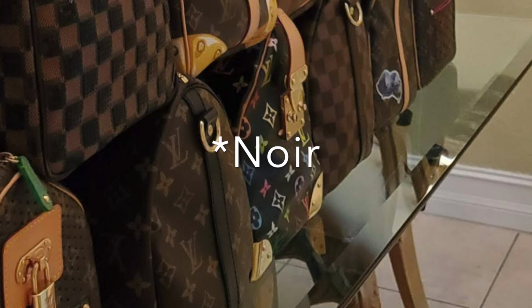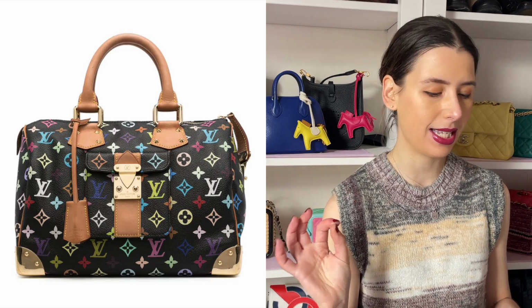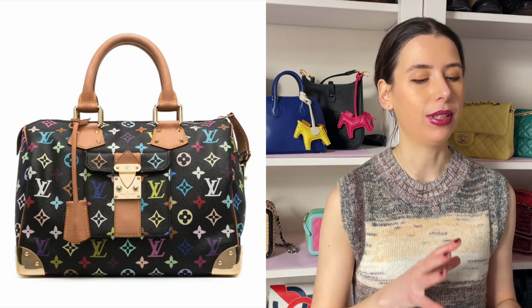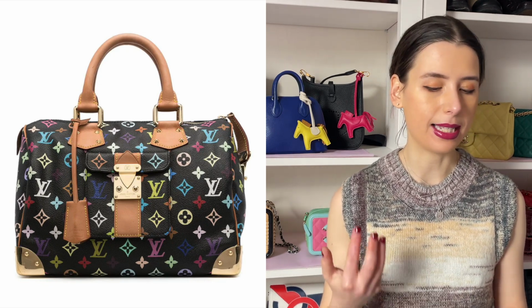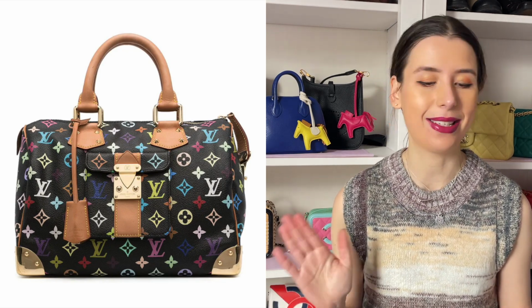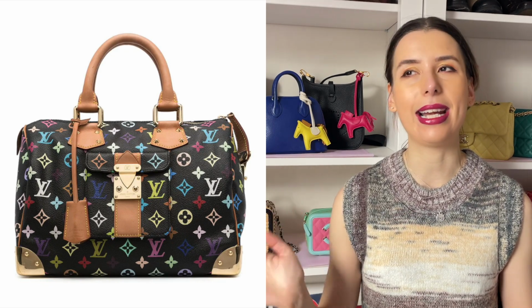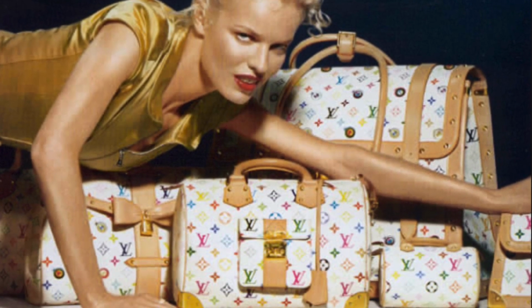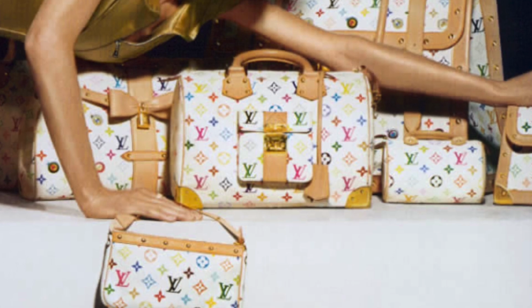And she also has, from the Takashi Murakami collaboration, the multicolor Blanc Speedy 30. Now, the beautiful thing about this one is that it has quite a lot of details in it. It has the gold edges and kind of like a lock on the side. Now, this one I think was released before the cherry one. It came out in 2003, and it also was available in the white multicolor, which I'm sure you guys are aware. And the multicolor line just came out in so many styles, and it actually lasted, I think, over 8 years. It could have been longer, but it was one of the longest running collaborations Louis Vuitton has had.